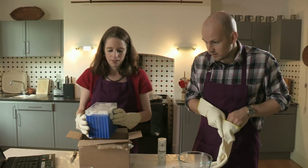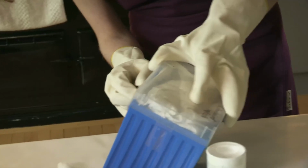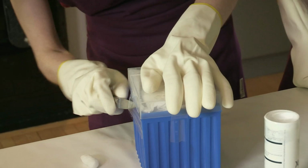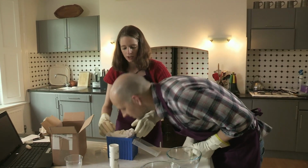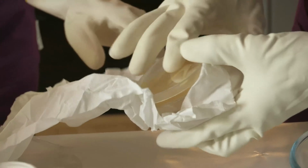A bit scary. That's just kitchen towel, I think that's fine. Oh, it's not the bacteria.